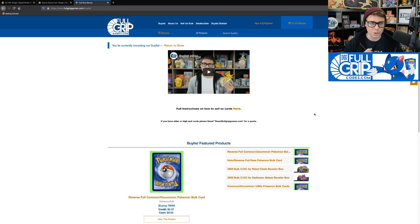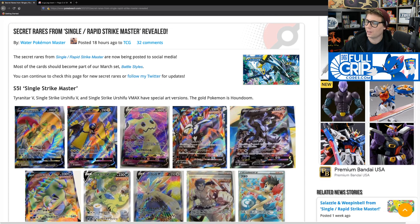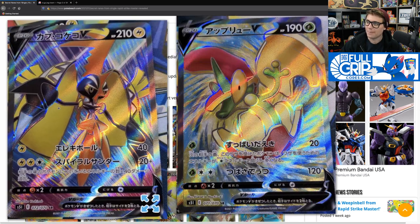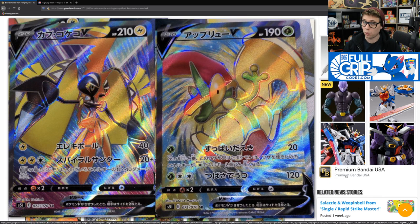Now, let's check out those new secret rares. Big shout out to PokeBeach.com for posting this news story. There are so many hype secret rares on their way. I mean, just take a look at these full art cards. The Pokemon Company has done an amazing job with the production of their Pokemon cards. They have made some incredibly collectible cardboard, have they not?